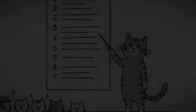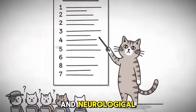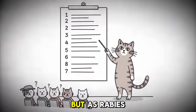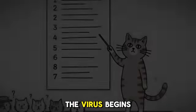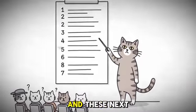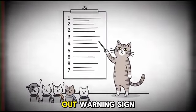Up to this point, the warning signs we've covered have been largely behavioral and neurological, things you sense and observe in how your cat acts. But as rabies progresses, the virus begins leaving visible, physical marks on the body. And these next 2 signs are the ones that tell you time is running out.